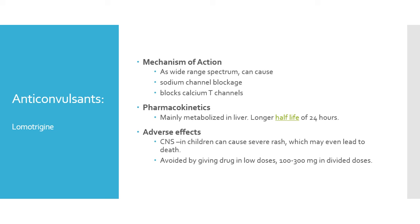Mainly metabolized in the liver. We do have to just be careful in children. It can cause severe rash, and those rashes can kind of go down the path of Stevens-Johnson syndrome and cause death. Avoid that severe rash by giving the drug in low doses, 100 to 300 milligrams in divided doses.